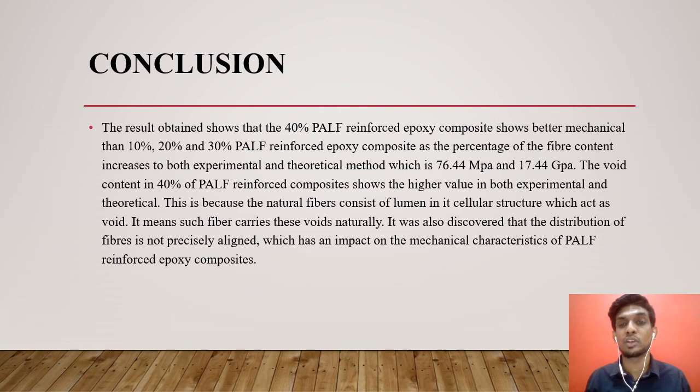It was also discovered that the distribution of the fibers is not precisely aligned, which has an impact on the mechanical character of the pineapple leaf fiber reinforced epoxy composite.